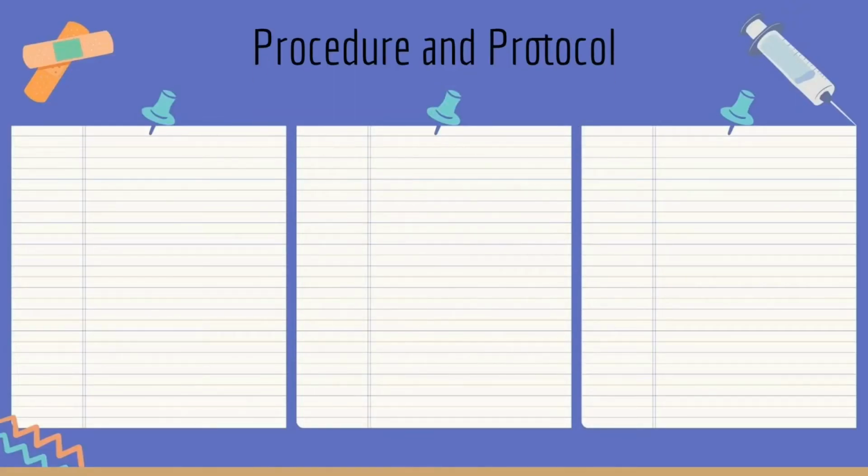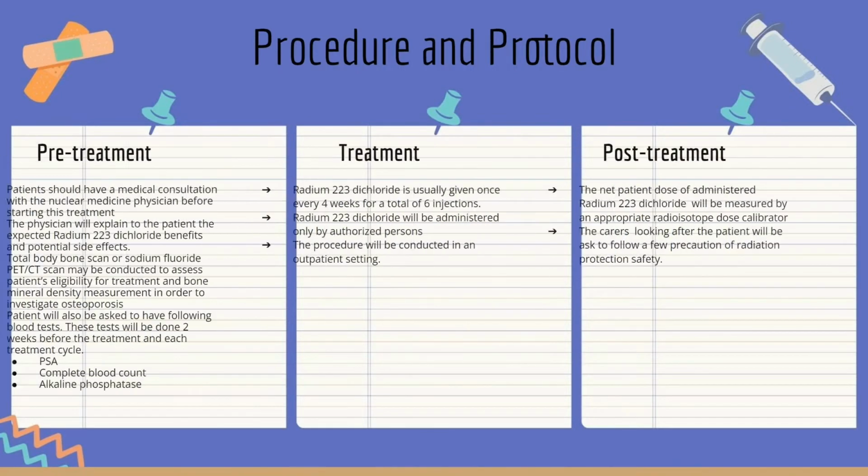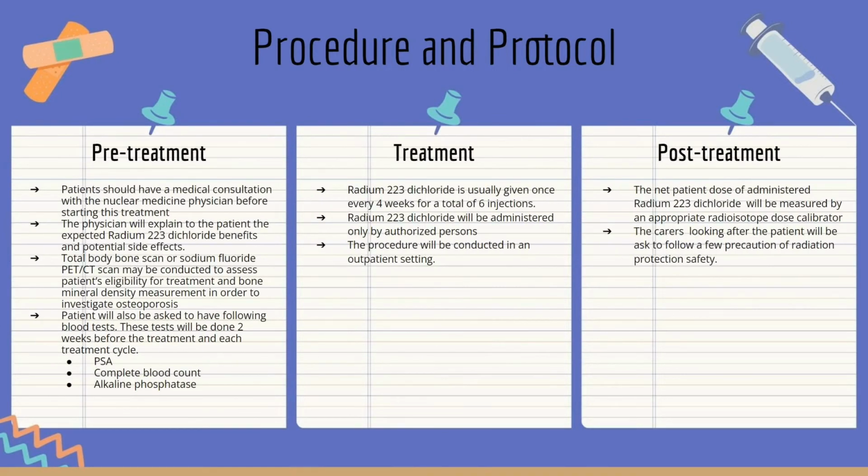Next, I will continue with procedure and protocol. Pre-treatment, patients should have a medical consultation with the nuclear medicine physician before starting this treatment. It is to check the indication and contraindication based on the clinical, biological, and bone scan data of the patient. The physician will explain to the patient the expected benefits of radium-223 dichloride and also its potential side effects.